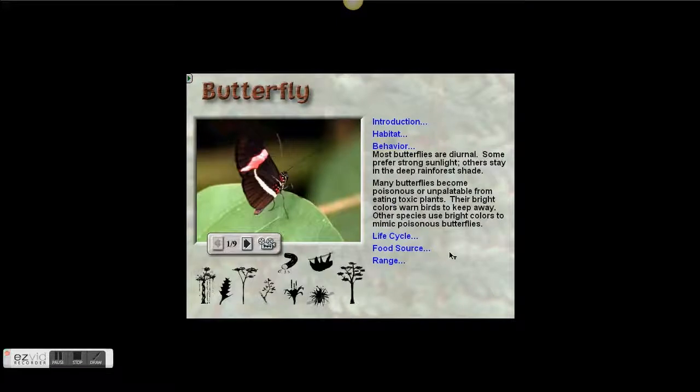Let's look at their behavior. Most butterflies are diurnal. Some prefer strong sunlight, others stay in the deep rainforest shade. Many butterflies become poisonous or unpalatable from eating toxic plants. Their bright colors warn birds to keep away. These are all great adaptations to help them survive.